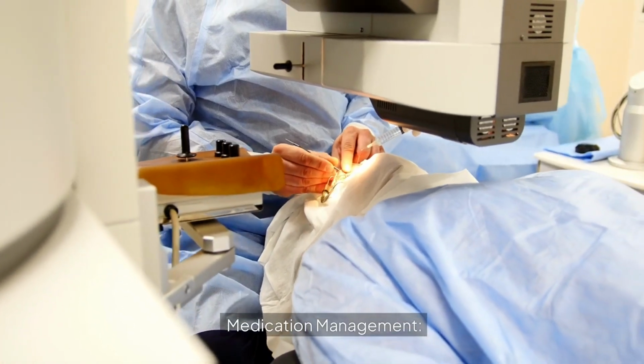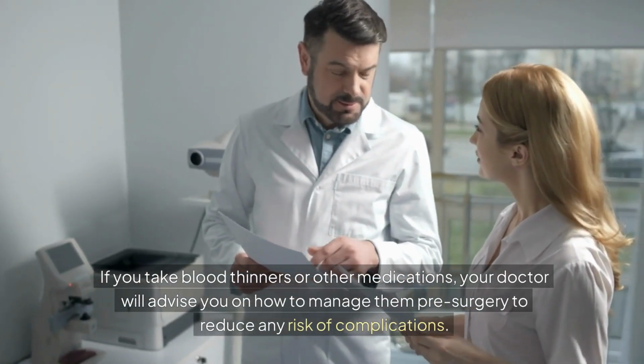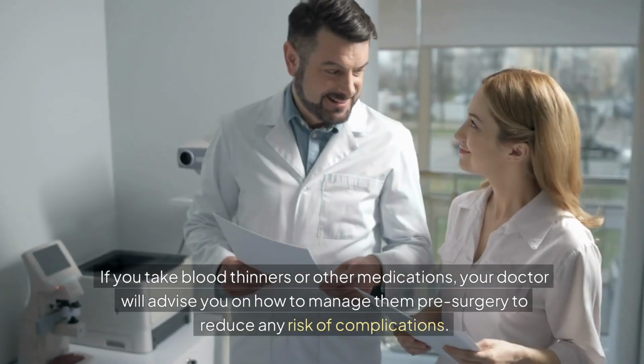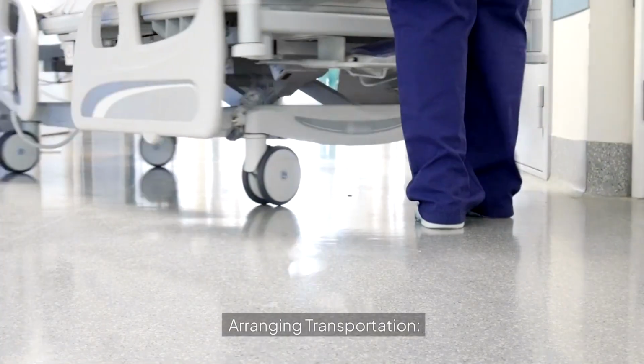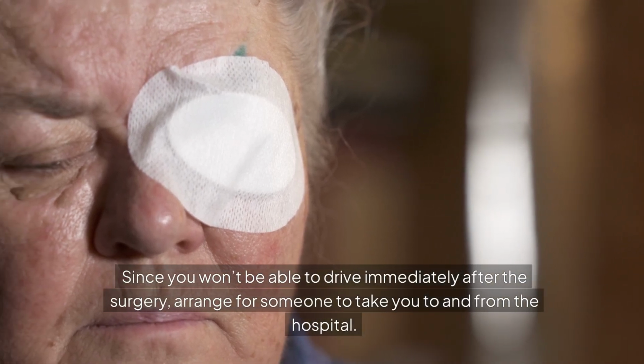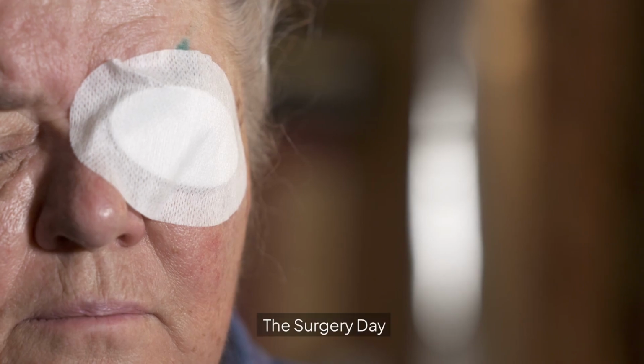Medication management. If you take blood thinners or other medications, your doctor will advise you on how to manage them pre-surgery to reduce any risk of complications. Arranging transportation. Since you won't be able to drive immediately after the surgery, arrange for someone to take you to and from the hospital.